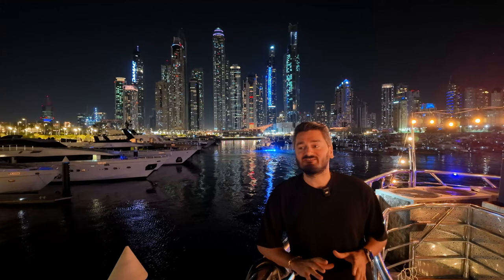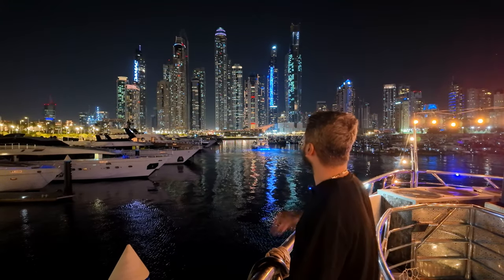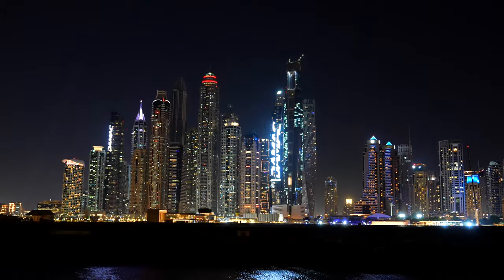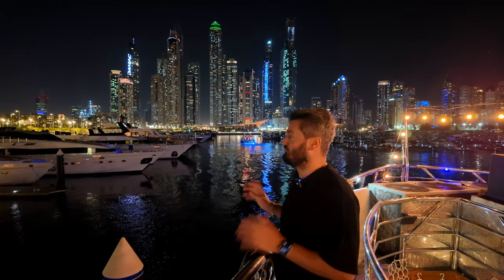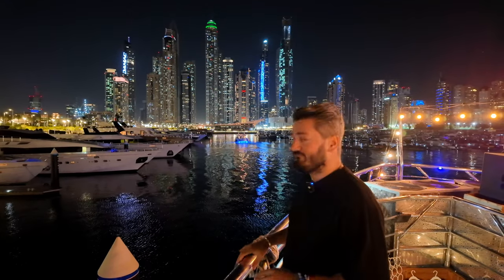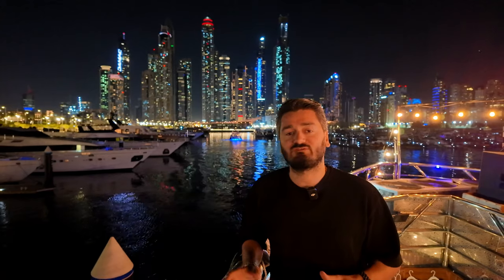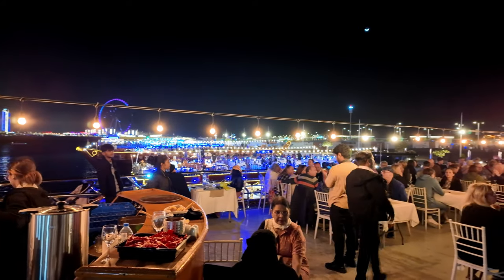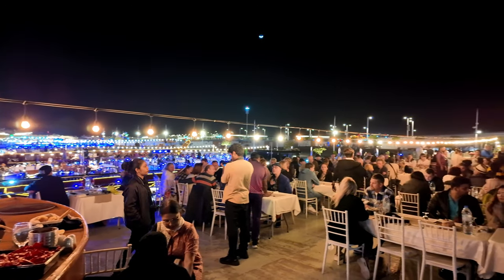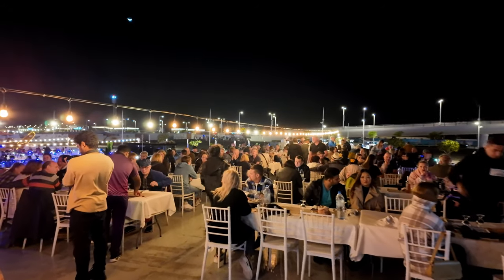Since we are waiting for the boat to move, I just want to show you one more time this beautiful Dubai skyline just behind me, which I have probably mentioned 10 times already, but I cannot get tired of this beautiful view. I also want to show you how the boat is looking after all the guests arrived. So already all the guests have arrived, and this is how it looks when everyone is here. Let's walk inside the boat right now.